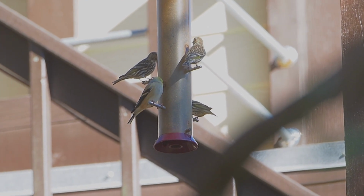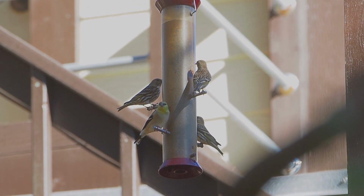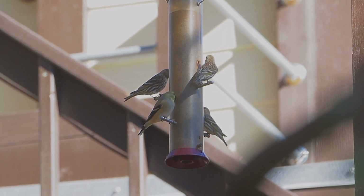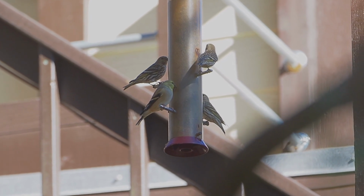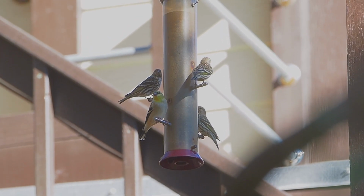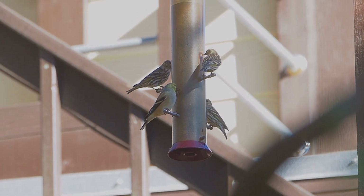Look at that yellow face on the American goldfinch. It's mostly in its winter plumage still, but starting to get a little more colorful, a little more yellow here in early February. Really fun.